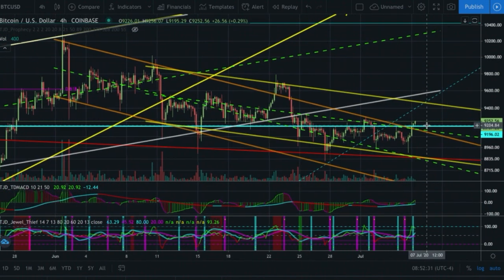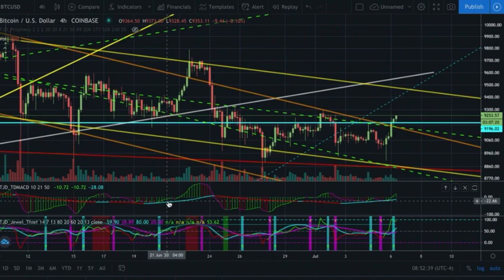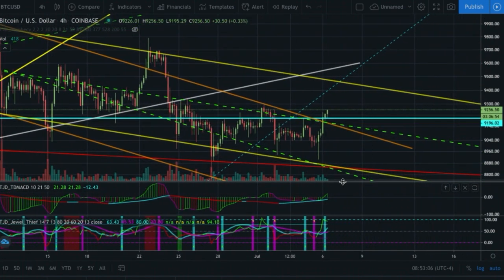And then, as you can see also, you'll notice the TDMACD. You could go back through and look at the hit percent on different assets, but when the histogram is above the slope and the slope turns blue, you always catch a move. It's very unlikely that something like this happens. But once again, you catch it, you get the fake out to the downside, and then the big move. So that's one I always like to keep an eye out on.